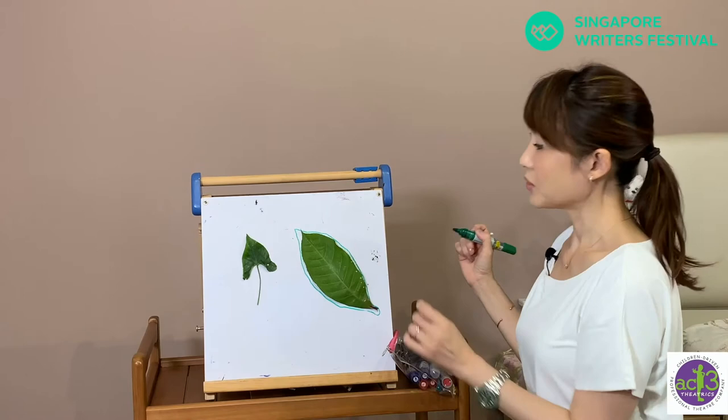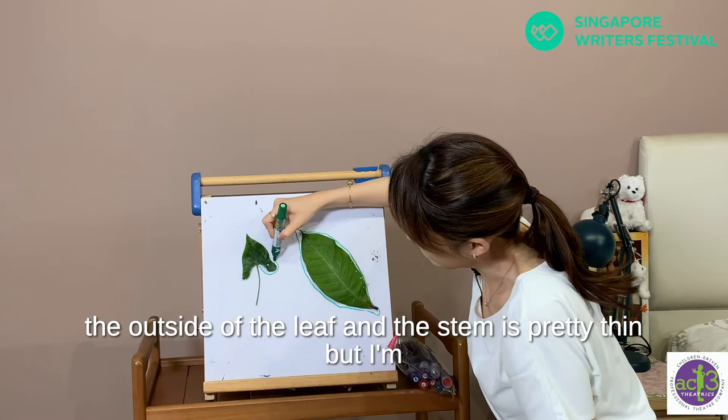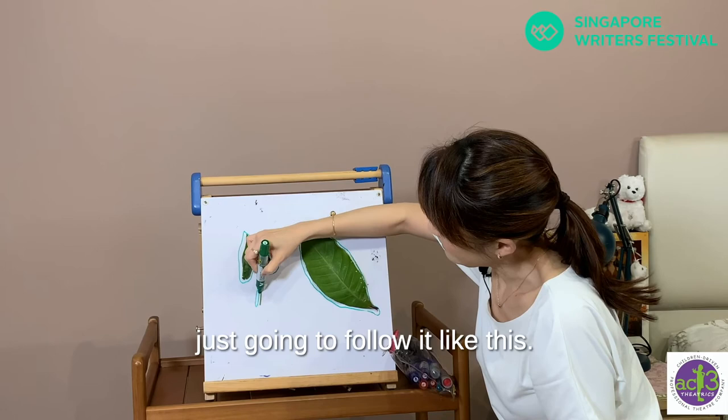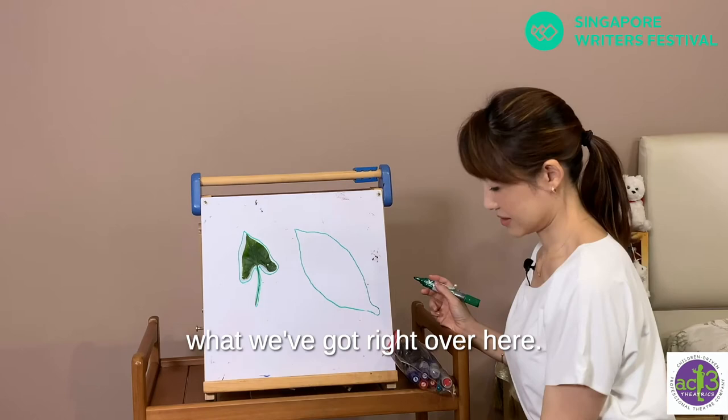Ooh, let's do the same for this one too. So, in the same way, I'm gonna just trace the outside of the leaf like this. It comes to a pointed end and goes all the way down and comes up again. And the stem is pretty thin, but I'm just gonna follow it like this. There we go. And I'll remove the leaves now so you can see what we've got. Right over here.